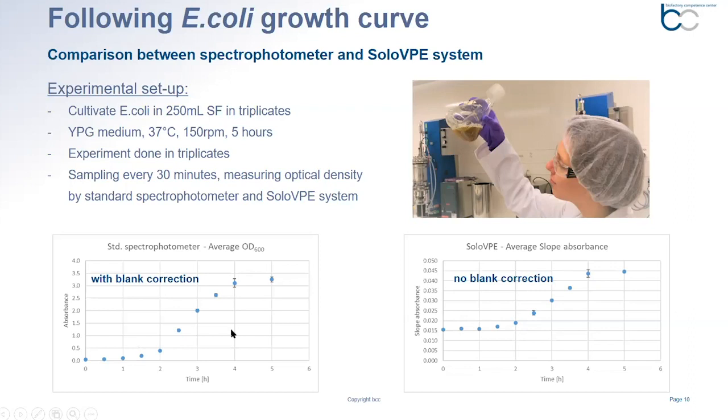We took the same samples and analyzed them with the SoloVPE system for the slope absorbance, which we can see now on the right. Here, there was no need for diluting the samples, and we also didn't include any blank correction due to the YPG medium. And when we compare the growth curve and the trends between the optical density measurement and the slope absorbance measurement, they look very alike.